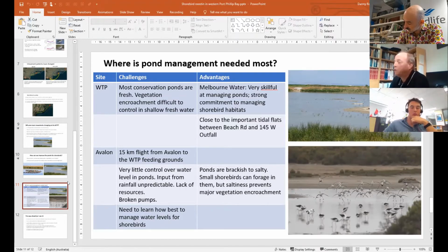That's a salt pond that's often dry. It happens to have been flooded by water. Brine shrimp took off in it. Presumably eggs had been left in the soil, and it just got a bit of rain. It was great for banded stilts. And when it dried out again, it didn't have a vegetation problem because it was too salty for vegetation. So management in saltworks and a freshwater pond is really quite different. And at Avalon, we'd have to learn quite a lot about how to manage water levels for shorebirds.